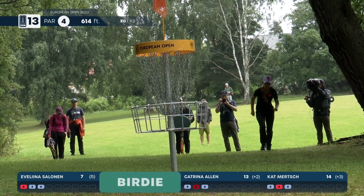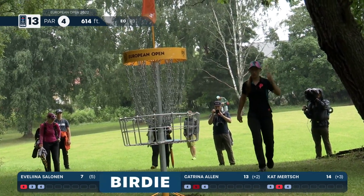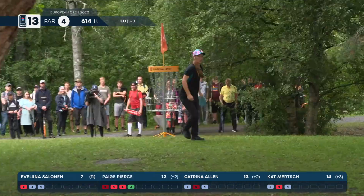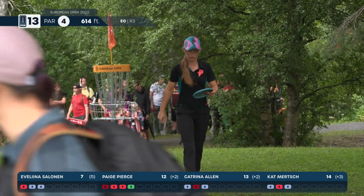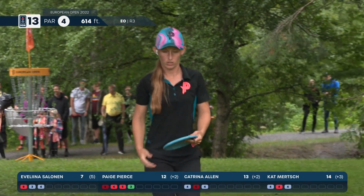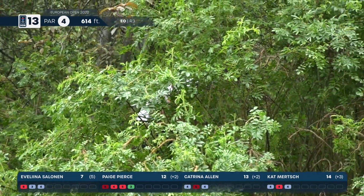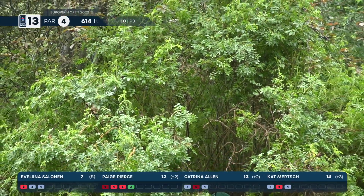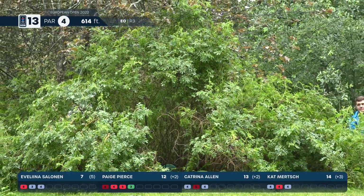Has the height. Nice make. Taking full advantage. I'm going to call it lucky, and that's no offense to her, and I think she'd agree. The lucky tee shot that got through, that found the clearing. She throws a pretty good second shot, and then wraps it all up with a really solid putt.